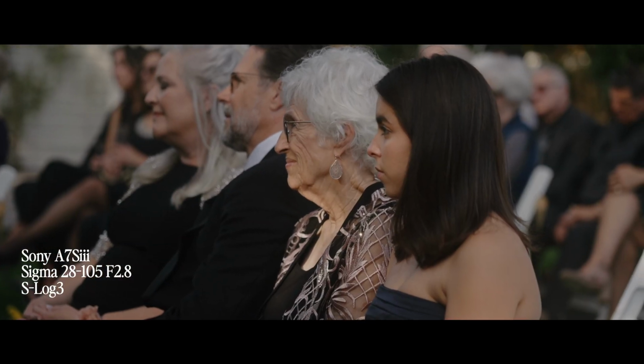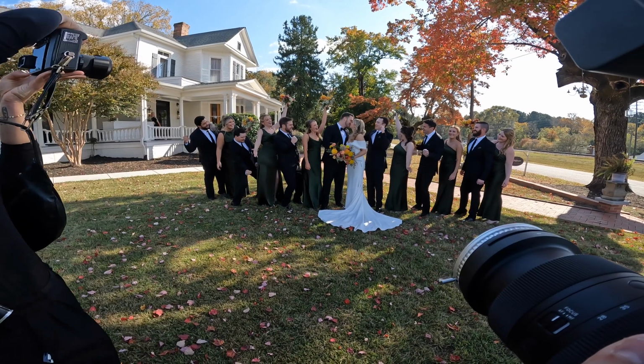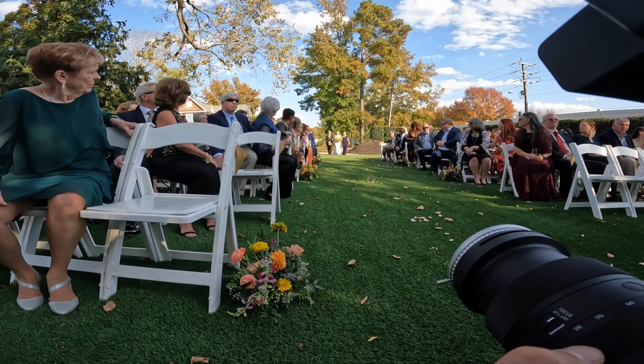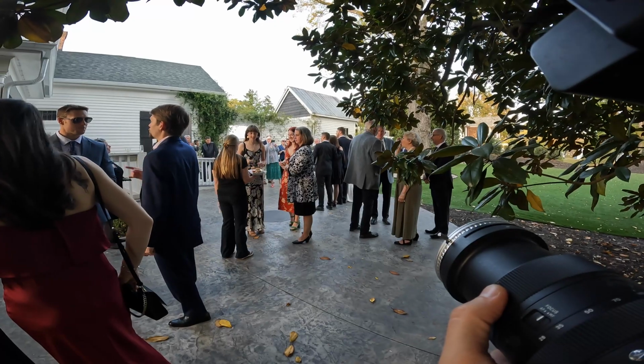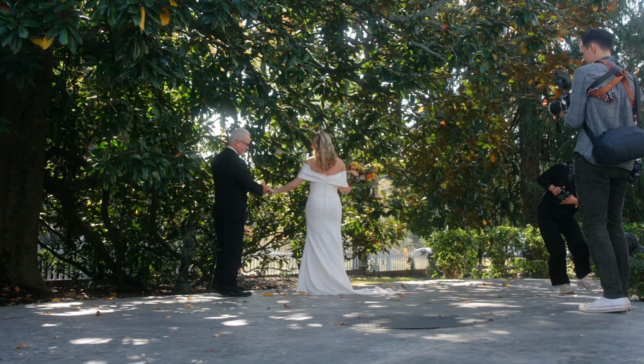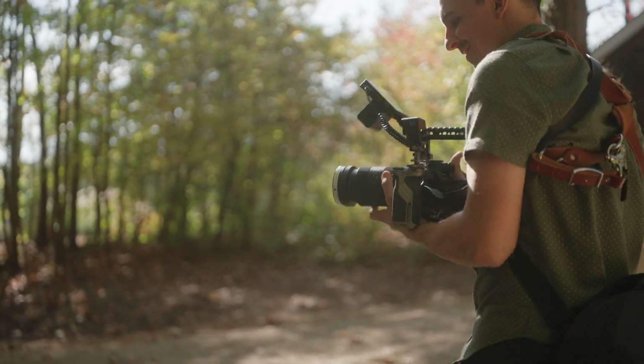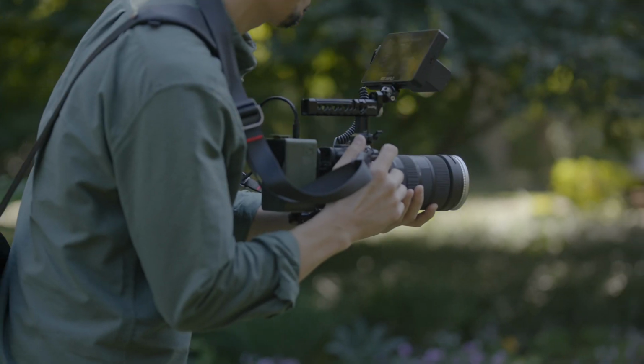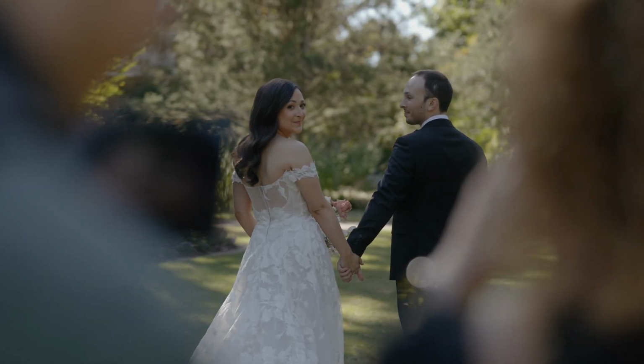Diving into the weight on both of these lenses, the Sigma 28 to 105 comes in at 2.2 pounds, while the Tamron comes in at 2.6. And again, on paper, you wouldn't think that that would be a big difference, but when you're holding these lenses side by side, you can definitely tell the Tamron has a lot more weight to it. And holding this all day for a wedding, it's gonna cause some damage versus holding something like the 28 to 105. I did it for the past 3 weddings and I had 0 issues with this lens all day. So take that for what you will.